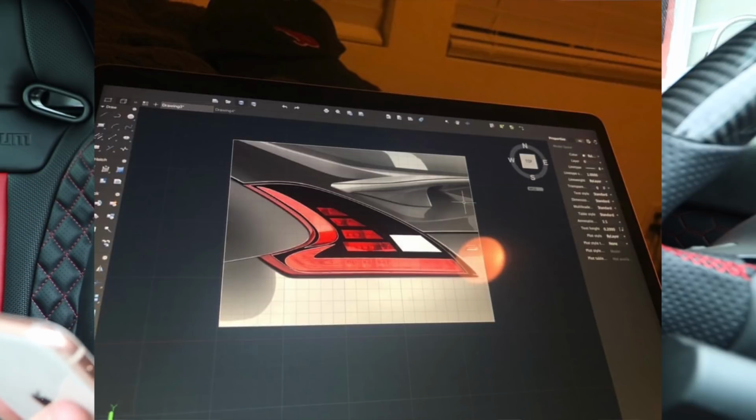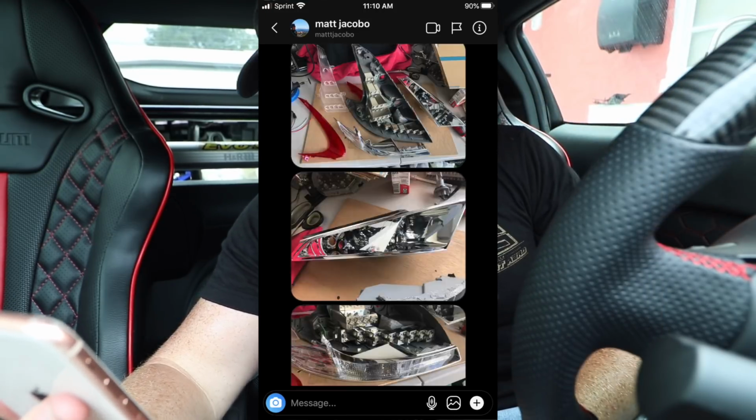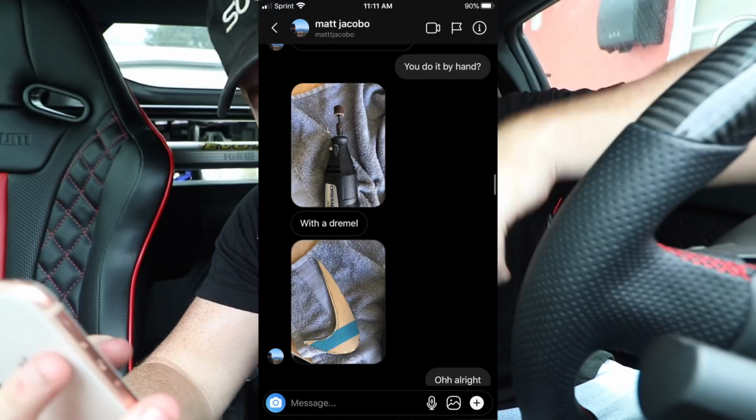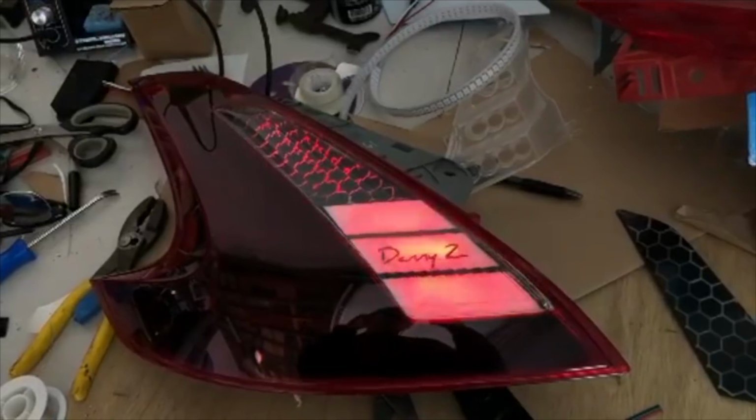Yeah, so we first started with the design. He DM'd me, we started working on design. Then he had to order the tail lights. He had to get all the things. We just did a bunch and it took that long for this very day, which is insane. And right now it's kind of like not the end of the video, but we kind of already did everything. Did it work? You have to find out actually.